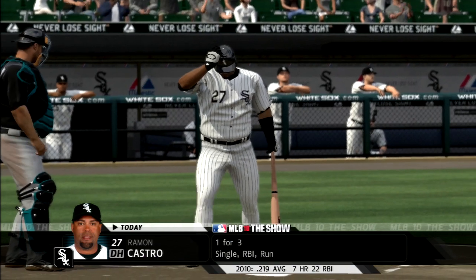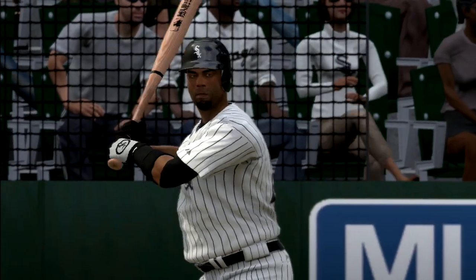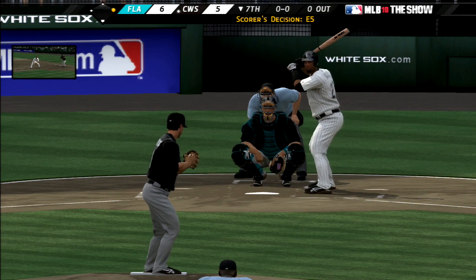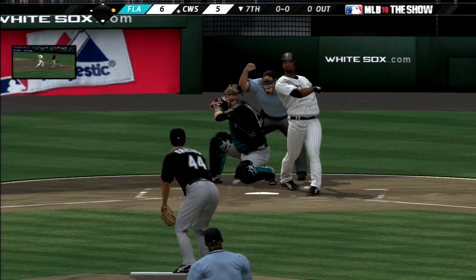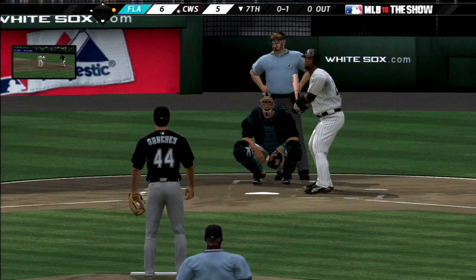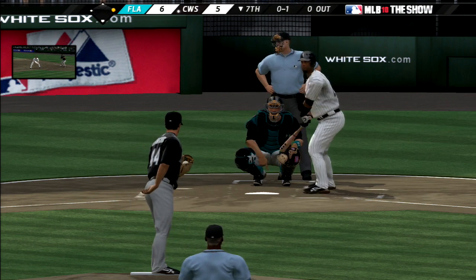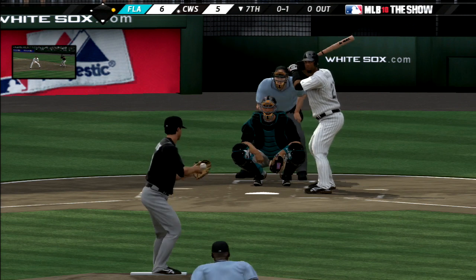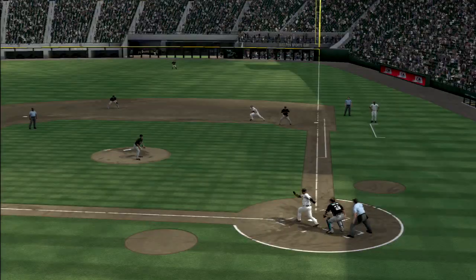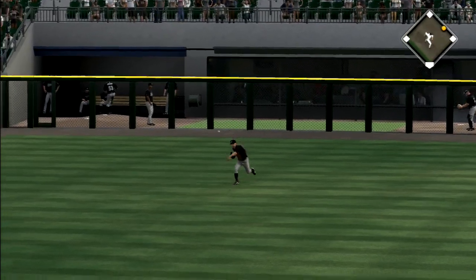Ramon Castro will get another crack, 1 for 3 thus far. That's by him. It's 0-1. Got to make sure you cut down the gaps here and avoid the extra base hit if at all possible. Set, now the pitch. Late on the fastball there as this one skied out towards straightaway right. Ross is there, one away.